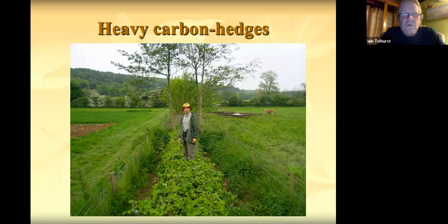We have hedges. We were the first farm, it's a rather sad story this, I'm afraid, but we were the first farm to plant a hedge in our parish for 125 years. And we did this some 30 odd years ago. A lot of hedges had been taken out. It's now very well established. This picture was actually taken over 20 years ago, but the hedge is now very productive. We coppice it every 6 or 7 years, and that material goes into wood chip, and I'll tell you more about that in a minute. But we use hedges in a very specific way on the farm.